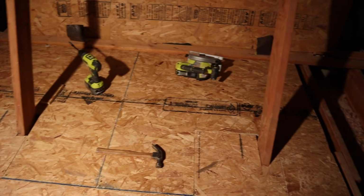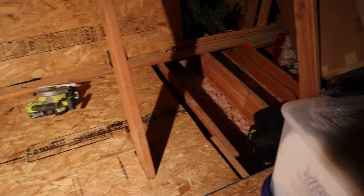Look at that. All right, now it's such a pain because you have to cut around these. Yep. But this is looking so good.